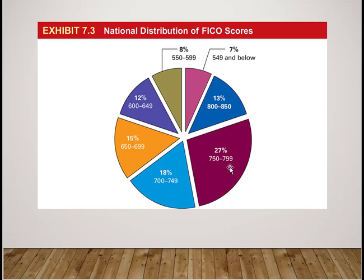And as you can see here, the highest credit rating, 800, 850, only about 13% of the people are there. So if you're below 650, if you're in this range here, there might be times that you need money that you can't get money.